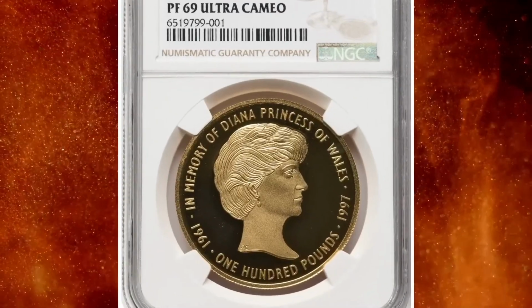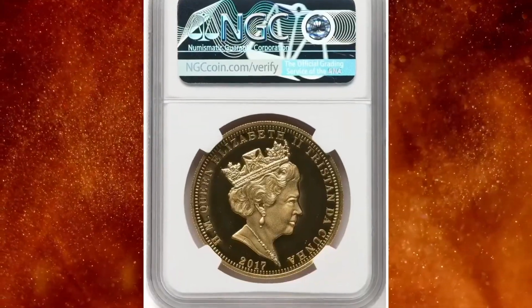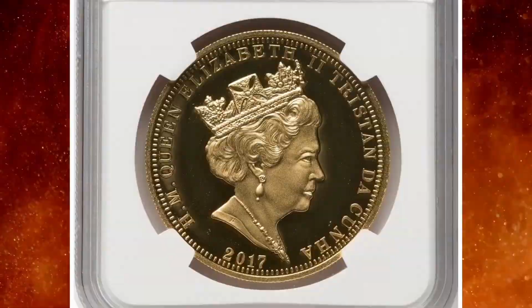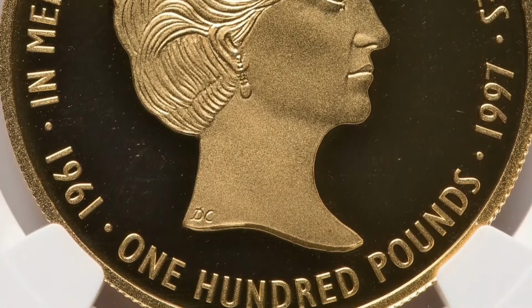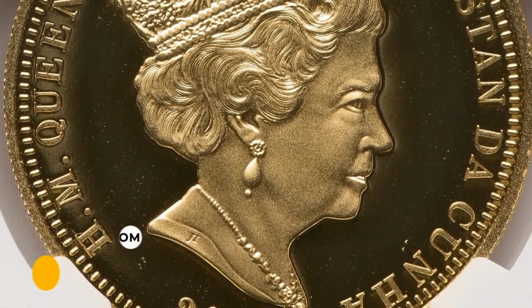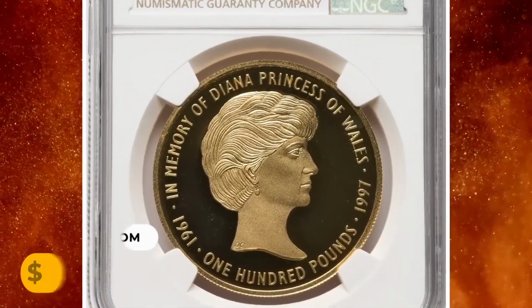Number 9. Here is a 2017 Elizabeth II gold proof 100 pounds featuring the late British Queen on the obverse and the Princess of Wales Diana on the reverse. Graded as PR69 Ultra Cameo by NGC. One of only 500 coins struck, this golden gem ended up selling for $2,400 on July 30th, 2023.